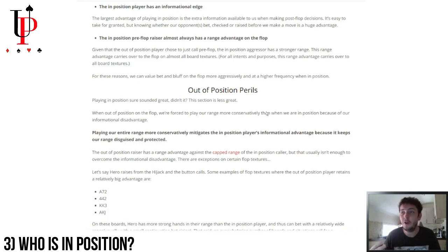to see, in certain situations where we have a lot less equity than we normally do, and the definition of our strategy is very simple. When we don't have that much equity, we don't put as much money into the pot, i.e. we c-bet less. On the flip side, as we've already seen, if we're in position and we've got a lot of equity, we're going to c-bet really wide.